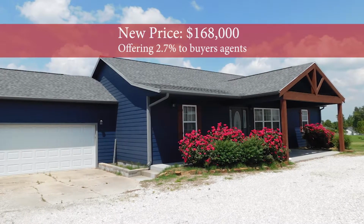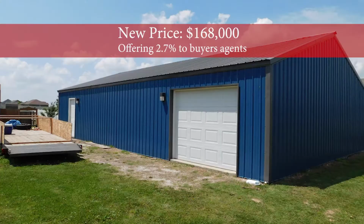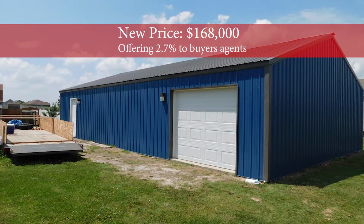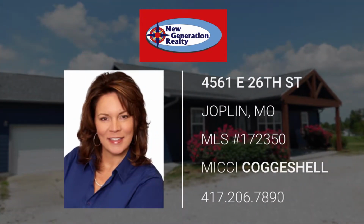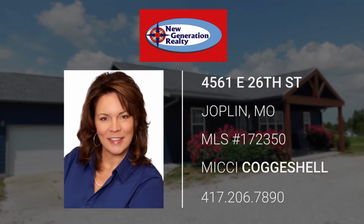Sellers have just reduced the price. With a price like this, it's like you're buying the house and getting the shops as a bonus. This is definitely an opportunity you do not want to miss. Call today for further details on this wonderful home and to set up your very own private tour.